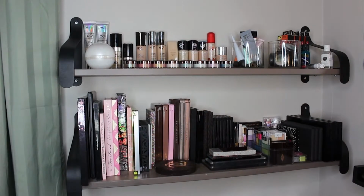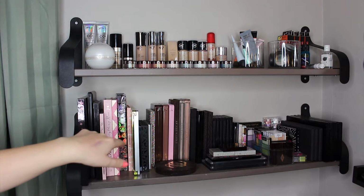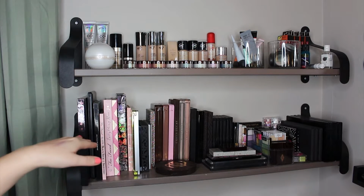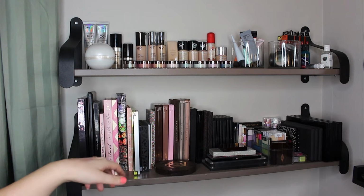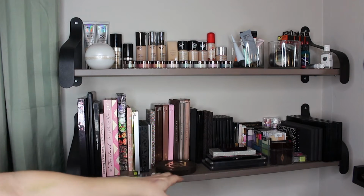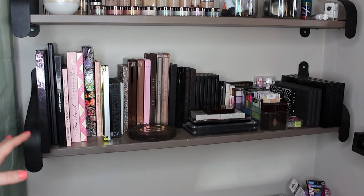On these two shelves, I store predominantly my palettes, which I really like the way they're set up because they're kind of like books. They're like novels to me, right? So I get to use them every day and choose a different story, I guess you could say, which are unfortunately starting to pile up a little bit over here. To zoom you in a little bit closer so you can see my palettes, they're in no particular order.